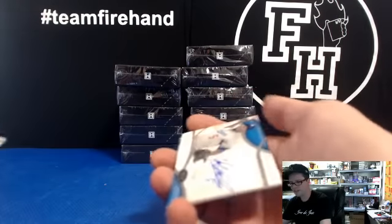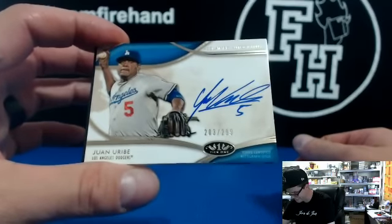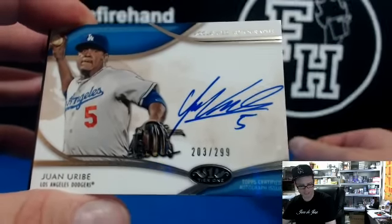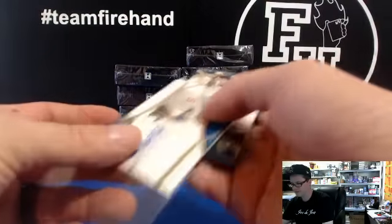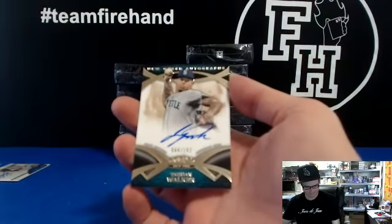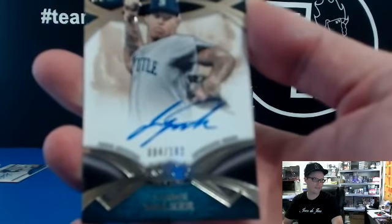This is our first Dodger, Juan Uribe, 203 of 299, for the Dodgers. And Taijuan Walker, Seattle Mariners, 84 of 182. For the best, 1, 2, 3, 4, 5.